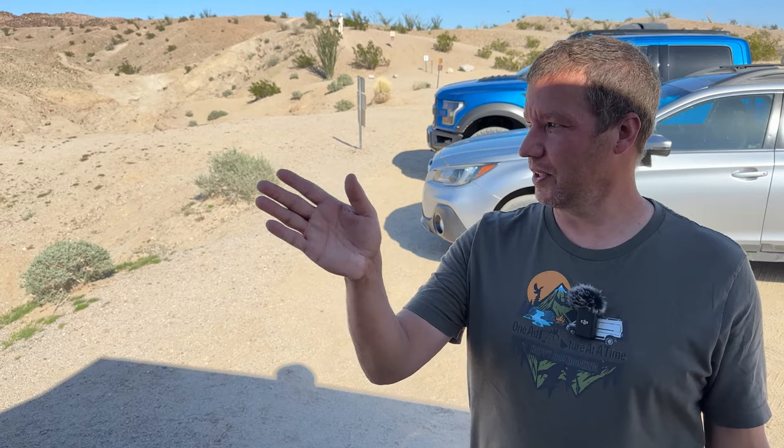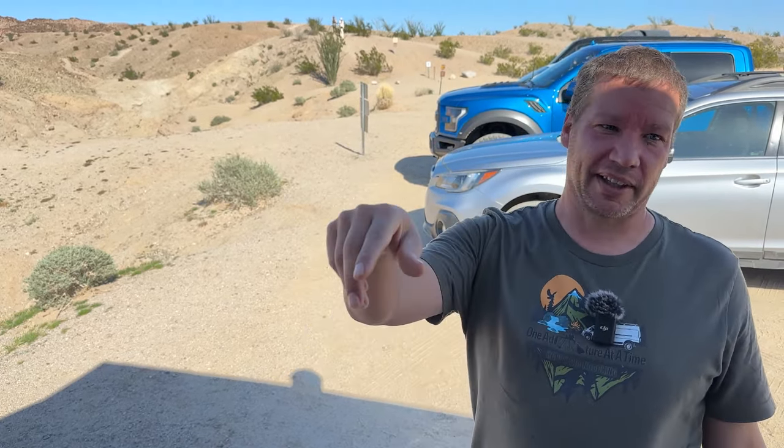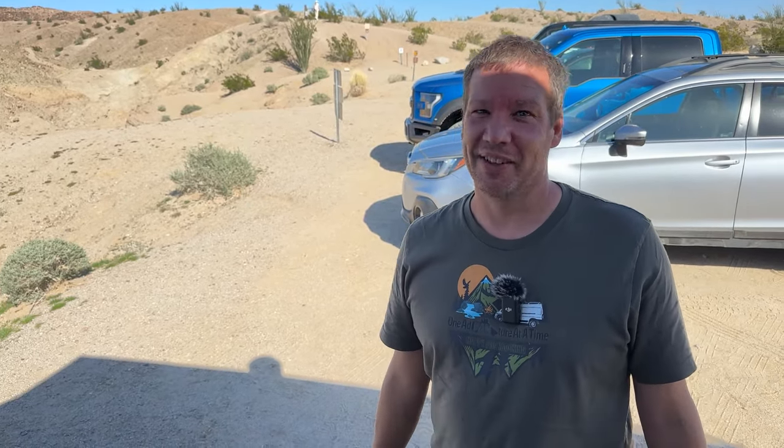And worth it? Yeah, worth it. And then you get kind of a choice. If you want to take one of the slots to the right and then hike up all the way around, or if you want to take a left and go back on the road and hike that. So you can make a loop out of it either way. I definitely took the hard route.